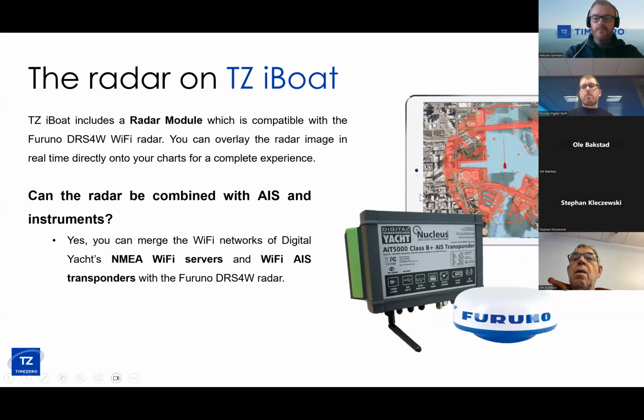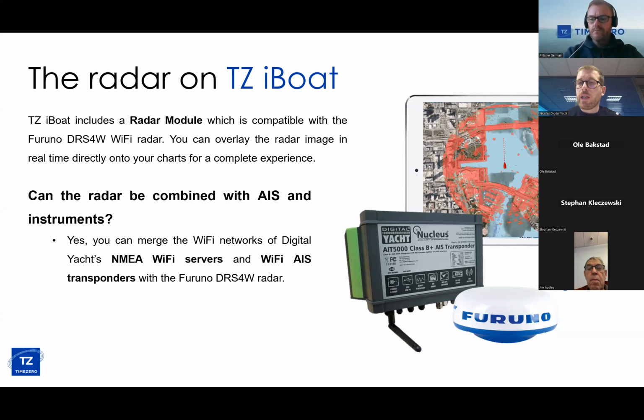So another beauty of TZ iBoat is that it is one of the only Apple navigation apps where you can also overlay radar data. Antoine from Timezero will come back to this point later on, but you can also merge the radar Wi-Fi data. You can directly merge the radar from the Furuno to the AIT 5000 or to the NMEA to Wi-Fi server.